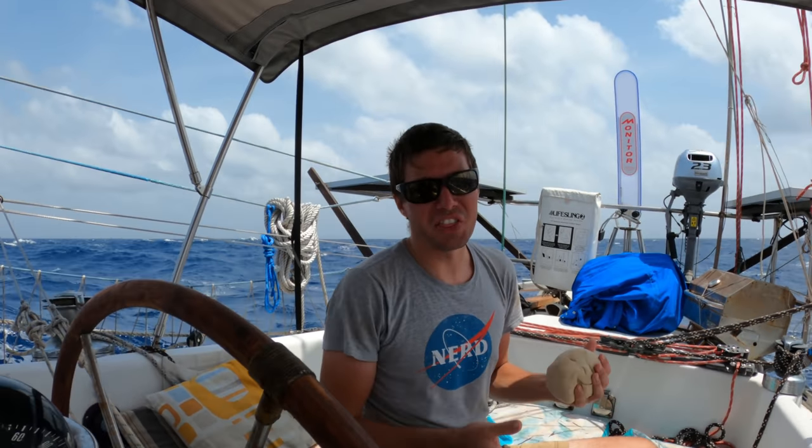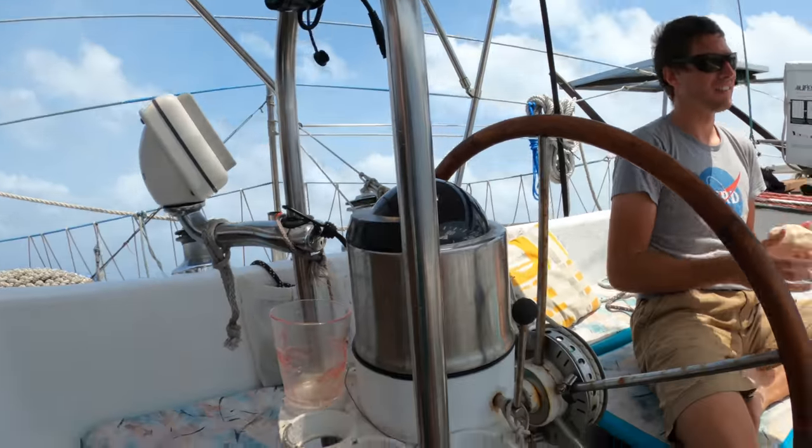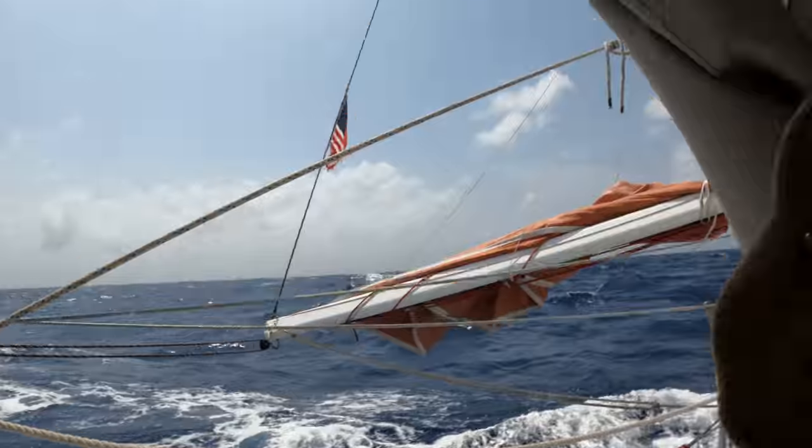Here we are. Oop, flying fish. It's always nice to see flying fish. It just makes you smile. So we just entered the current again. So we're going back north. Woo! It's very choppy and very sprayy. I'm gonna go inside.